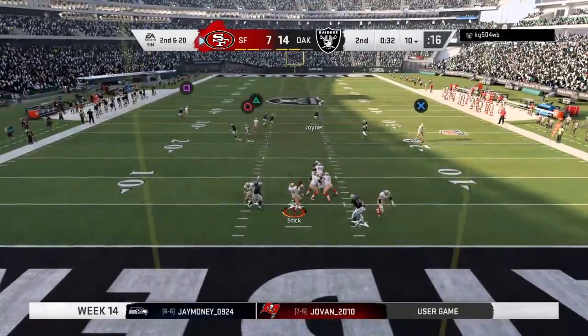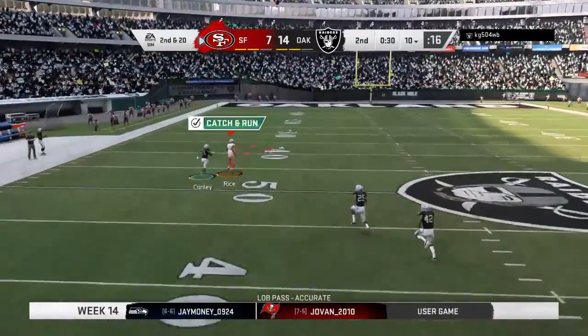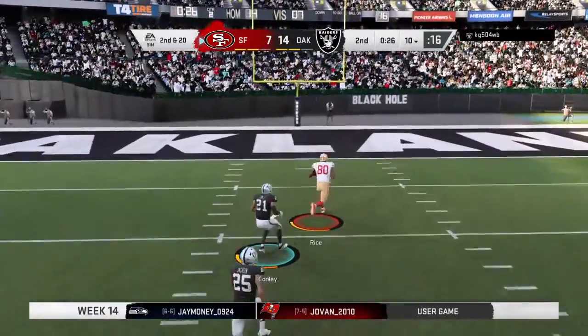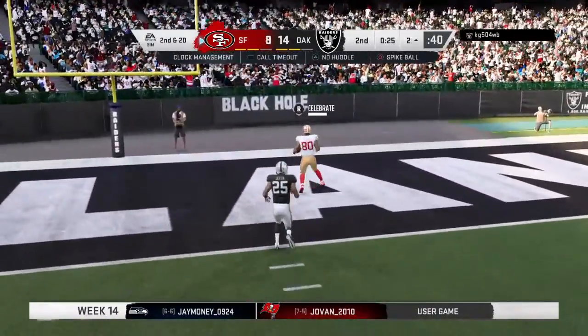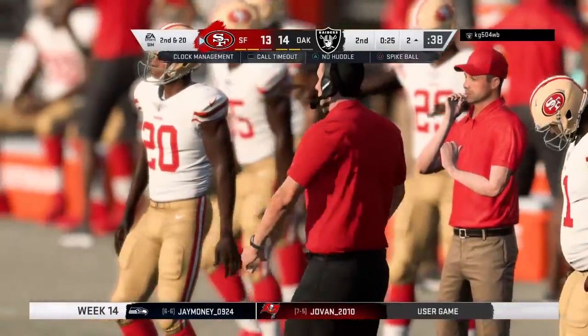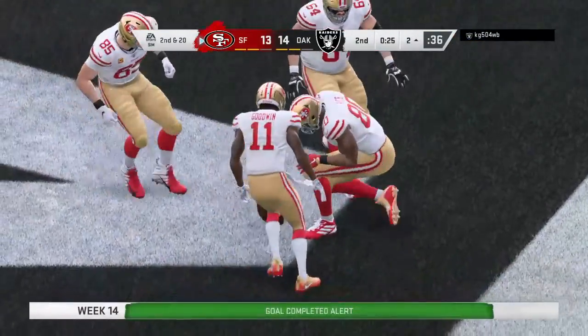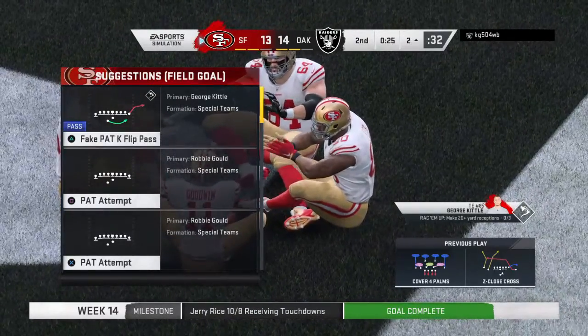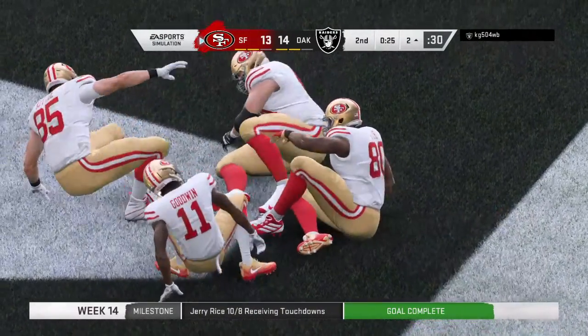Stick back to pass. He's going to loft one deep left side here. He's got a man. Complete. Touchdown, 49ers. A big play there. An even 90 yards as they are an extra point away now from tying this football game.